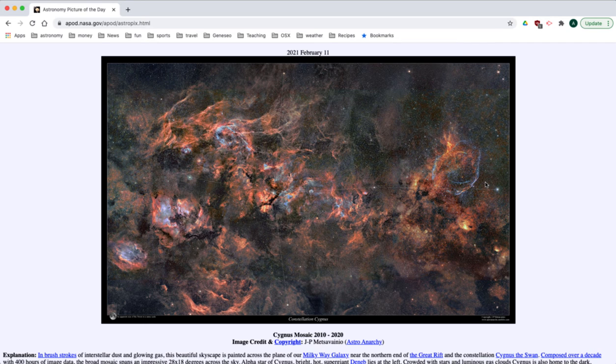And today's image is truly impressive. You can see the constellation Cygnus. Let's start with the stars. The stars that make up the constellation Cygnus, the Swan, are also known as the Northern Cross, and we're seeing it on its side in this particular image.